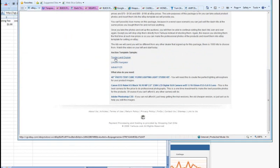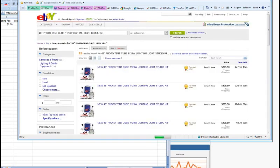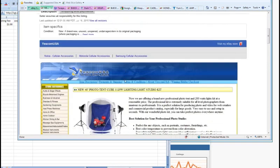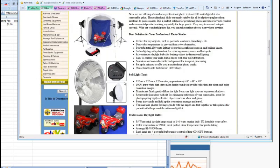So basically, I have an auction template, so you can get an idea of how the auction template looks. And then I have this 48-inch photo tent, which I use in my office. $209, free shipping. Like I said, you don't have to buy it if you don't want to, but if you want perfect actual product pictures, this is a really good product.